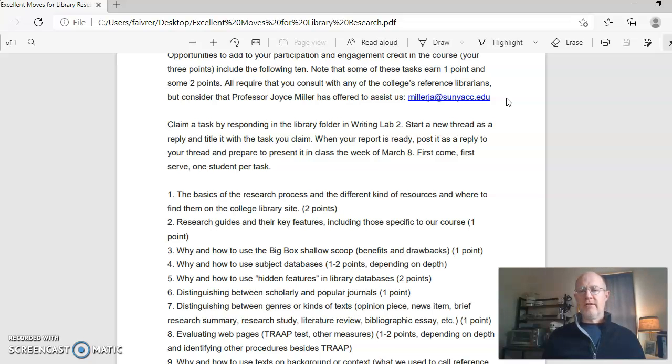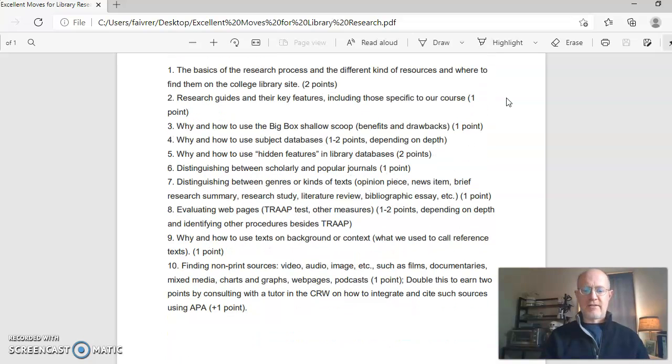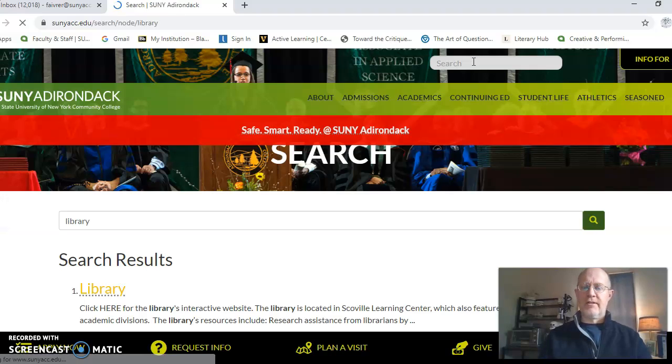All of these do require that you at least check in with a reference librarian, and Professor Joyce Miller has offered to assist us. I wanted to walk through briefly the 10 tasks and where you can begin to find them. First off, when you're at sunyacc.edu, at the college page, the quickest thing I do is I just search for the library. There are other ways to get there. It's the first link that comes up.